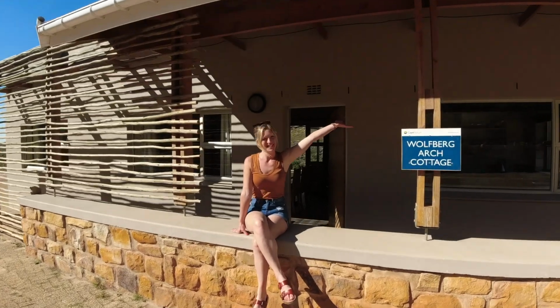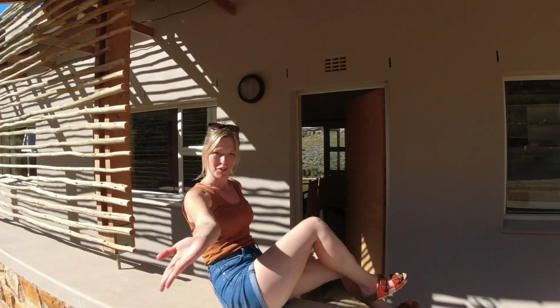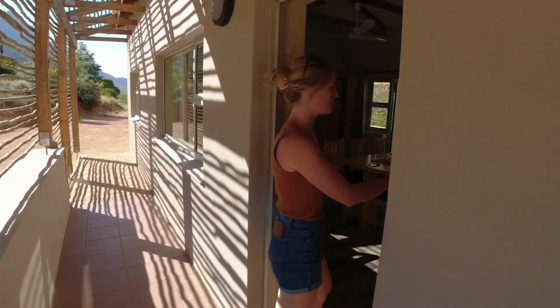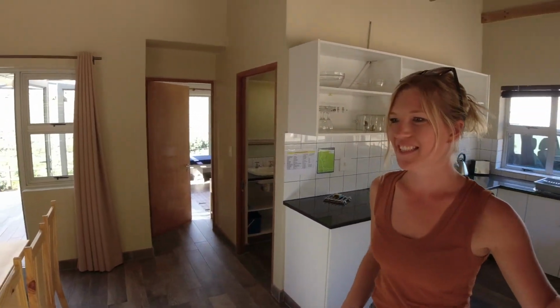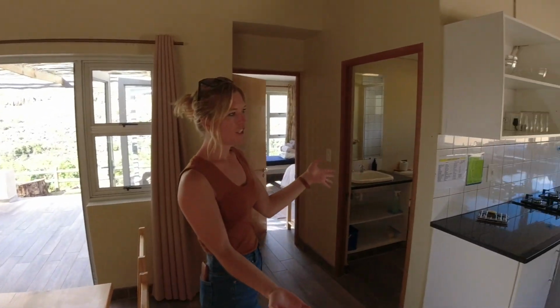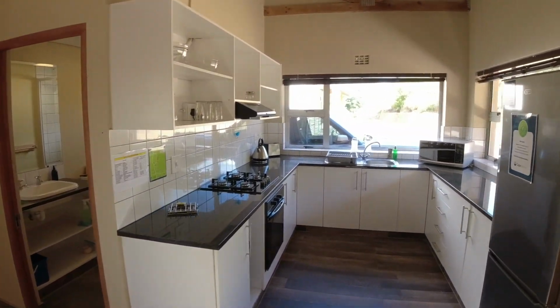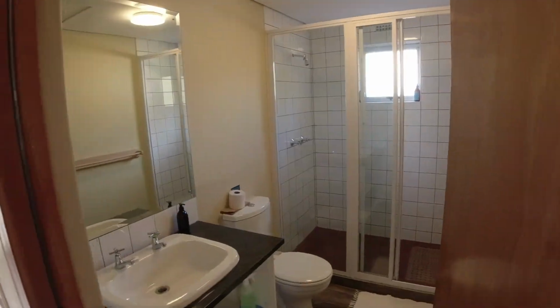Welcome to our little stay for the weekend. We are in Wolfberg Arch cottage. Let me show you around. We're staying in this really cute 2-bedroom. Come on in. It's a really nice little lounge area here. First, let me show you the little kitchenette. We love how it's modern but has some warmth. Let me show you our bedroom, bathroom on the way.